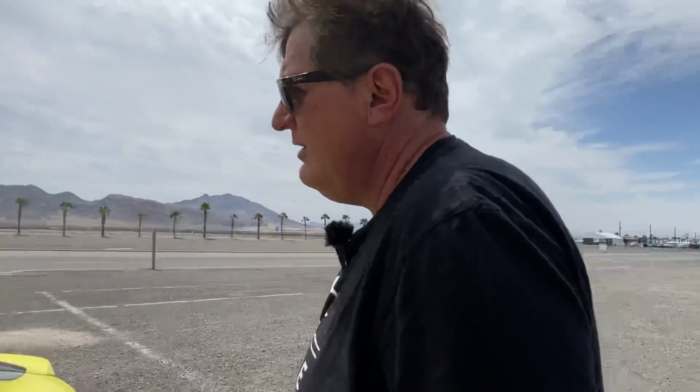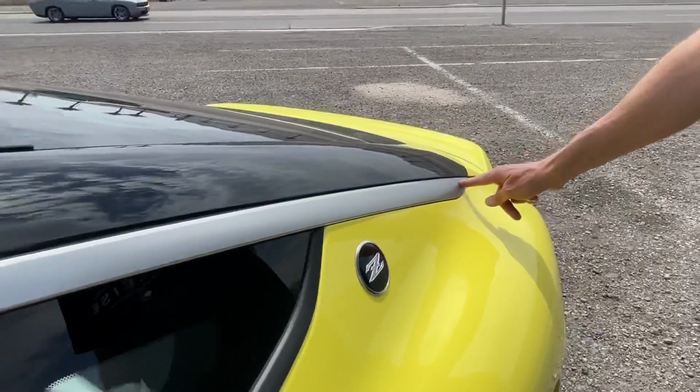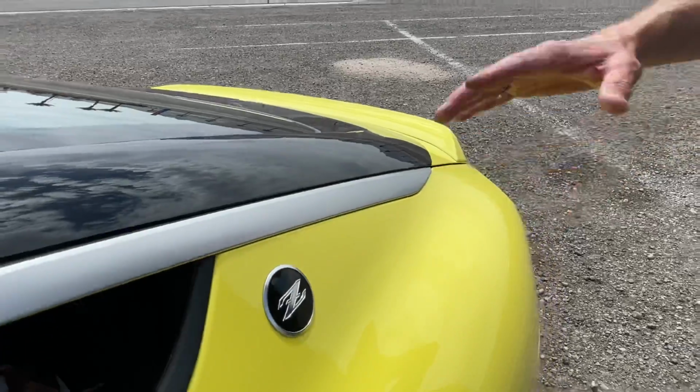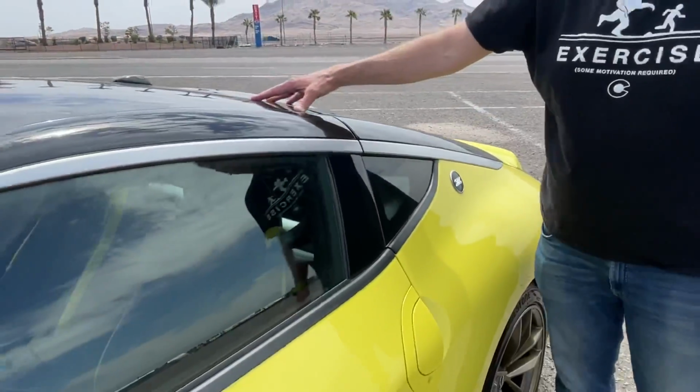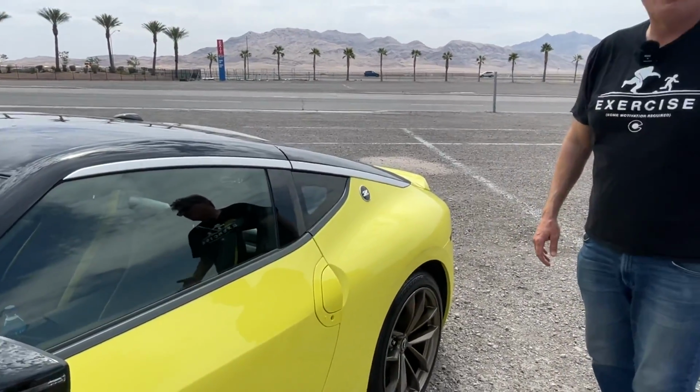You've got this really interesting, dare I say it, katana sword right there in the roofline, which does a beautiful job of separating the black roof from the yellow body. I do like this yellow. Yellow is the color that cuts both ways, you know.